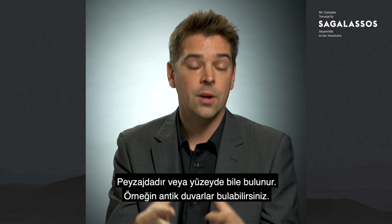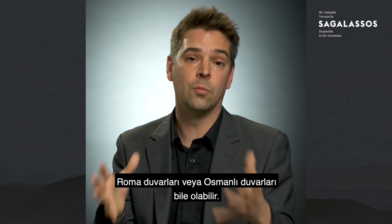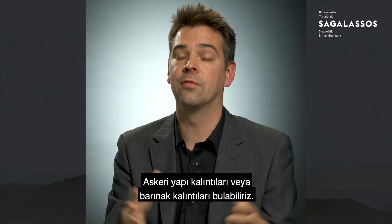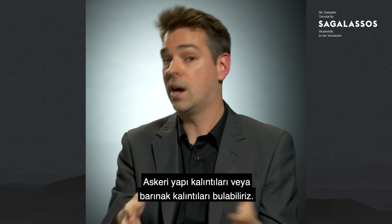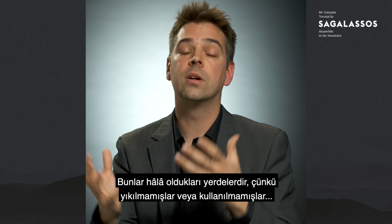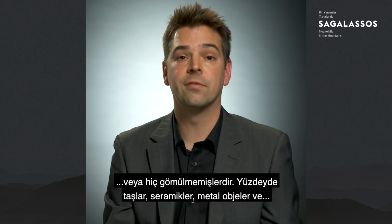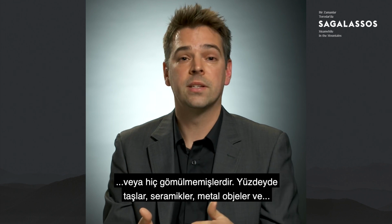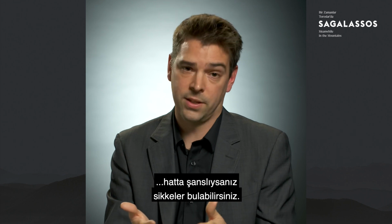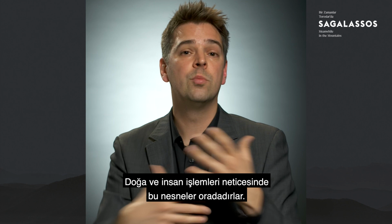For instance, we can find ancient walls, even Roman walls or Ottoman walls, that are remains of fortifications or housing. But they're still there because they were never torn down or reused or buried. On the surface we can find lithics, ceramics, metal artifacts, and even, if you're lucky, coins. They're there because of natural and human processes.